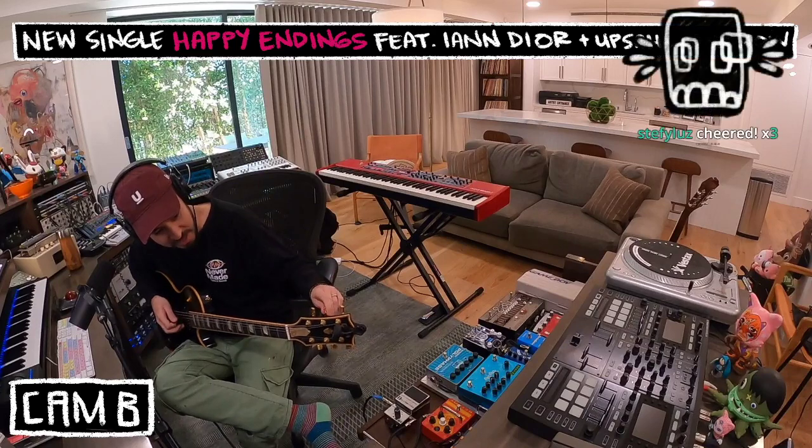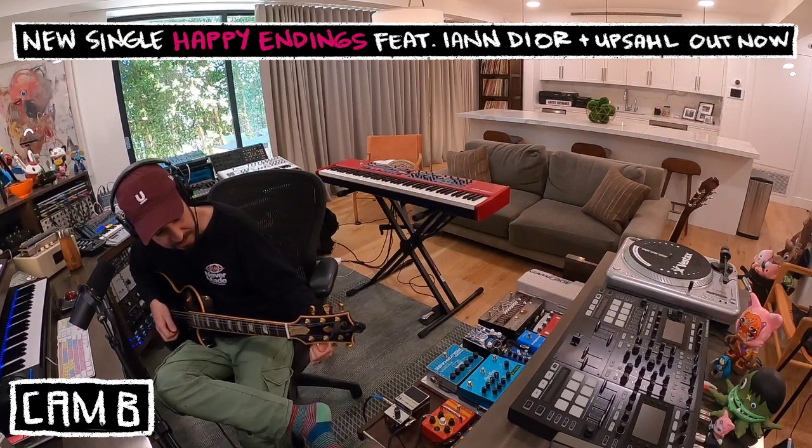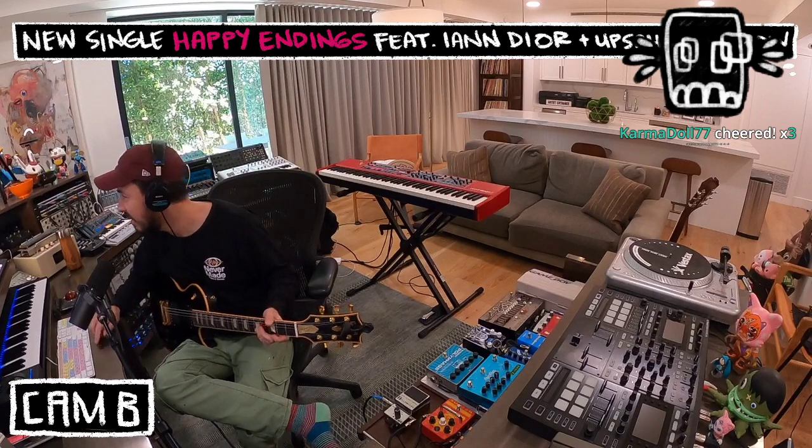I'm doing a Les Paul through an Orange amp. The microphone is just like an SM7, I think it is. SM58? Might be an SM58.